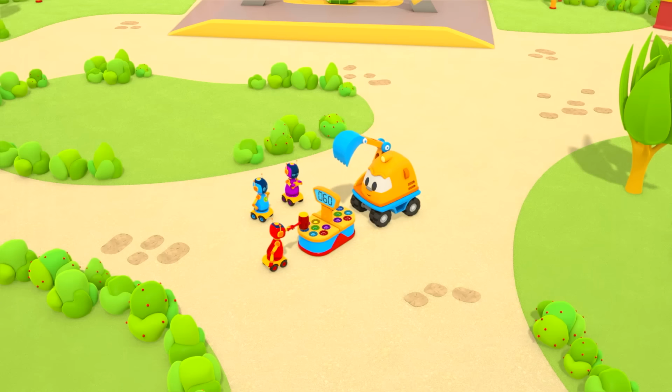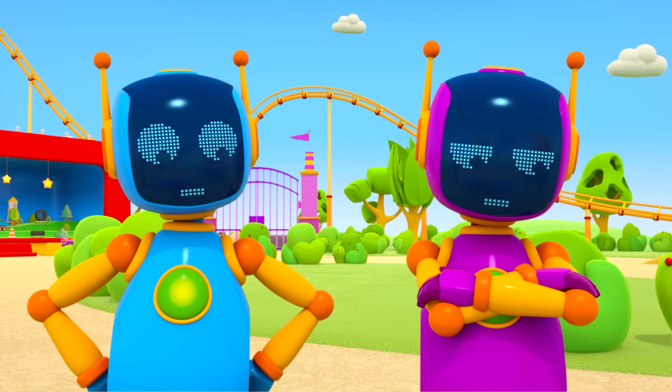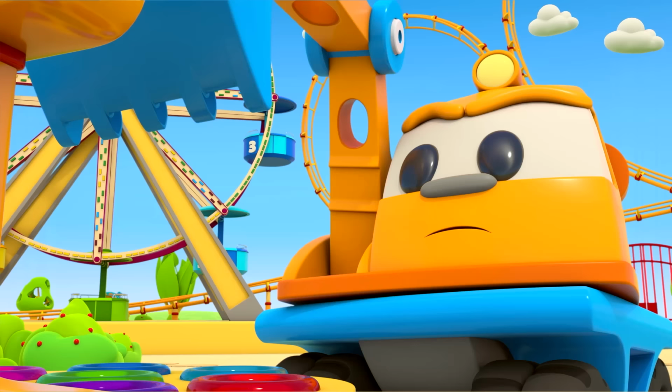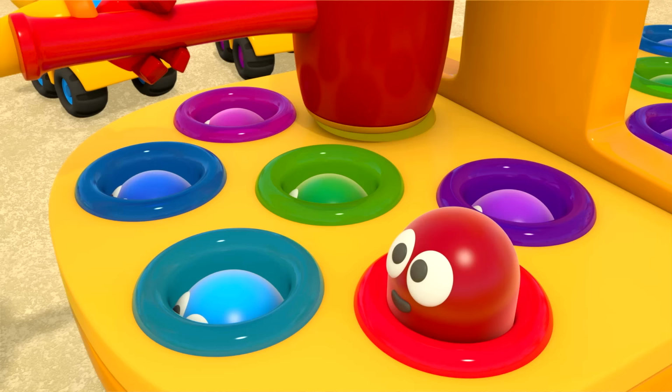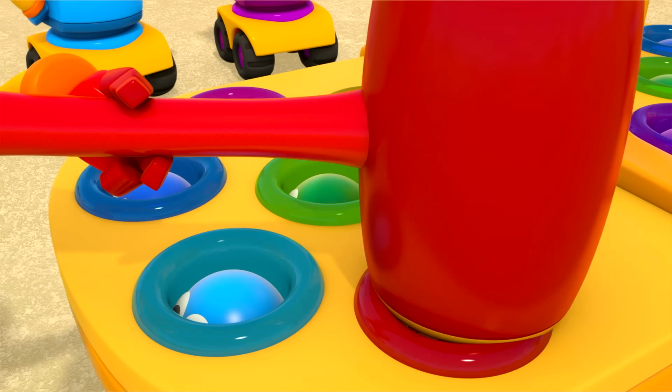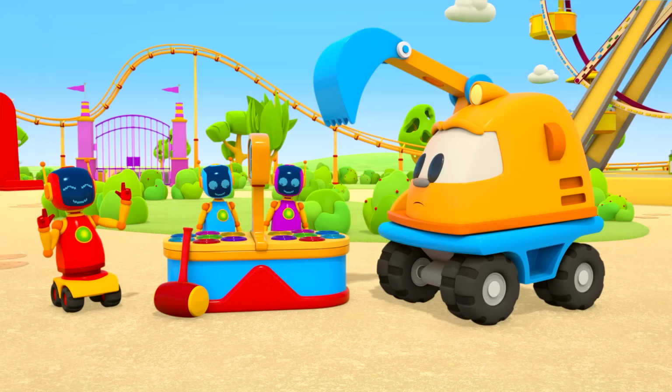The robots and Scoop are playing in the amusement park. I wonder who's going to win. There we go. Take that. I'll get you. The more moles you hit, the more points you get. 100. The robots won. Scoop really doesn't like losing.